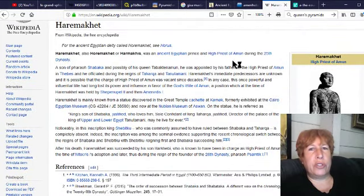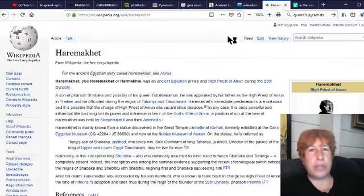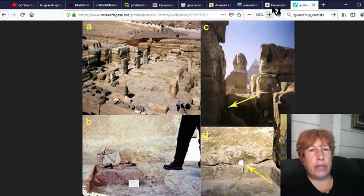An Egyptian prince, high priest of Amun during the 25th century, son of Pharaoh Shabaka. I've never heard of Pharaoh Shabaka. During the reigns of Taharka and Tanutamani. I've never heard of any of those people. A position which at the time of Harem Makhet was held by Shepin. I've never heard of any of these. It doesn't say anything about any temple to him here. Anyways, so that's it. That's all I could find on there. And okay, we've already covered that one.